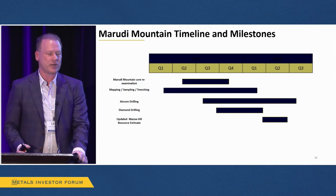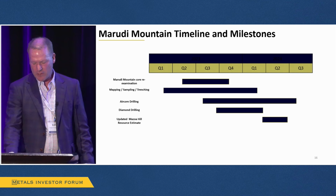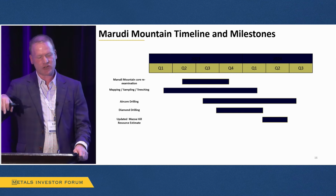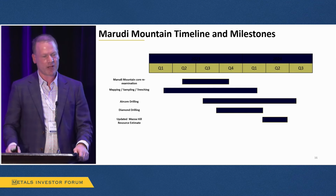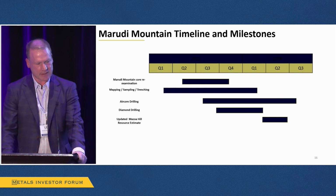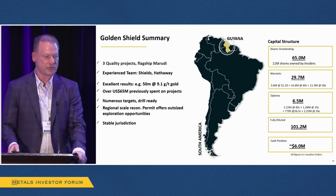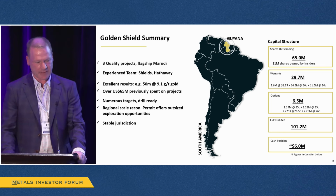So at Marudi, we have a number of high-grade targets. We just bought an Air Corps RC rig, which will be arriving in country in June. We're going to saturation drill those targets, so we'll know that there is gold in the bedrock below the saprolite before we diamond drill, and then we'll start diamond drilling in August and go from there. We're fully funded for the rest of the year. We have about $6 million in the bank. We just did a financing at 20 cents. So I think what we can look forward to is a lot of good results coming out of Marudi starting in the next few weeks.